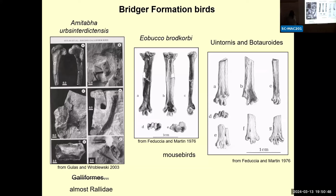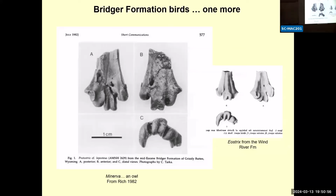Two more mouse birds. There they are. Again, those mouse birds and the lithornithids, probably pretty common animals back then. And an owl. This is a Bridger Formation owl. That's its tarsometatarsus. But this is the other one we saw from the earlier Eocene.